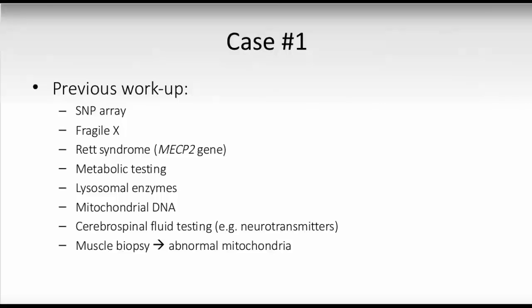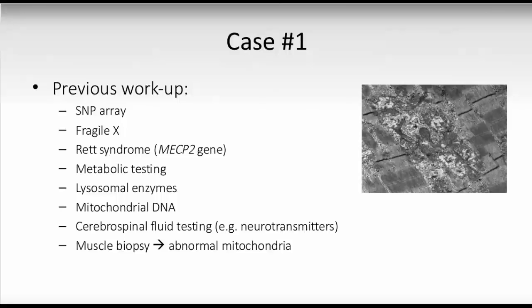She had some invasive procedures. We performed a lumbar puncture to measure her cerebral spinal fluid to look for some of the chemicals in her spinal fluid. And she had a muscle biopsy. And the only finding out of all of this that was not entirely normal was on her muscle biopsy. Her mitochondria, which are the energy factories inside of her cells, did not appear to be normal, shown here in this picture.